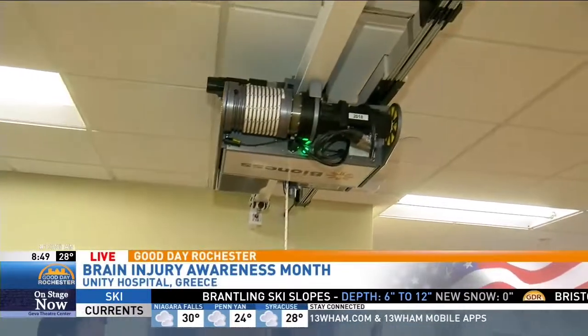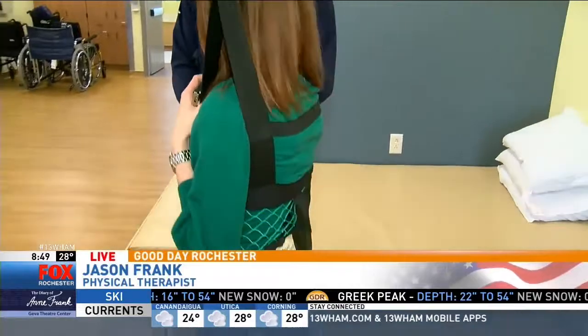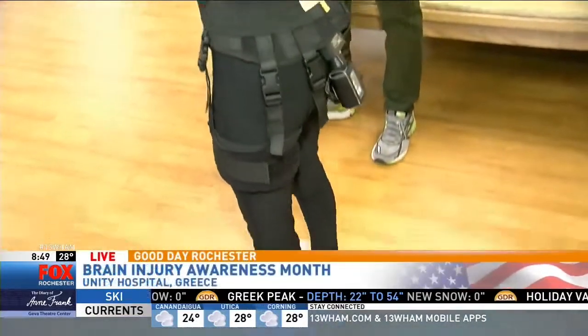So this is the Vector system from BioNest. It's a body weight support system that allows us as therapists to take some body weight from the patient when we're working on things like walking, balance, strengthening exercises, and give some support and confidence to the patient. So how much weight is lifted off of me right now? Currently you have 15 pounds being dynamically supported on this machine.